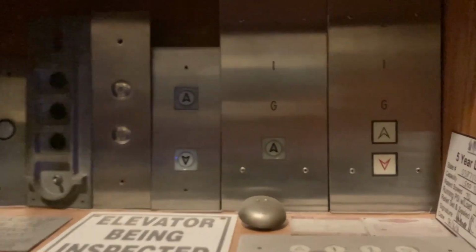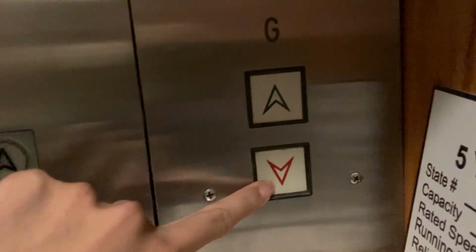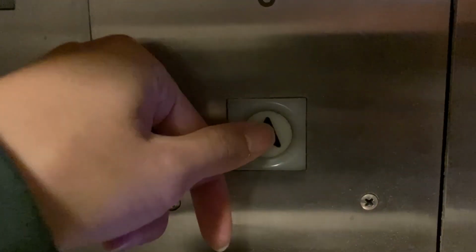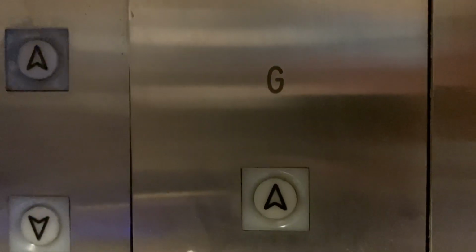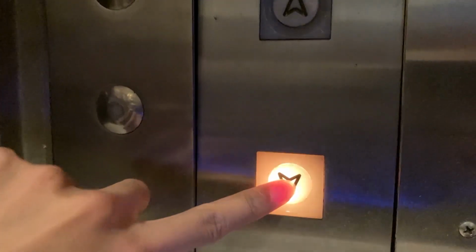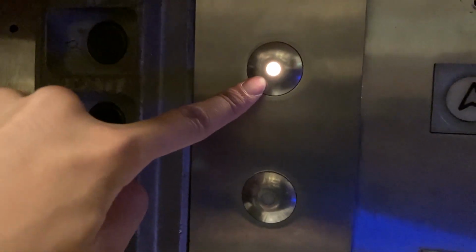Down here is all my armor stuff. So right here we have an armor square button. And then armor, I don't know what this is called, but yeah, that. I plan on changing that out to incandescent eventually. And then here's an intermediate call station, incandescent, very nice. We all know where this came from. This is from the DOCO garage.